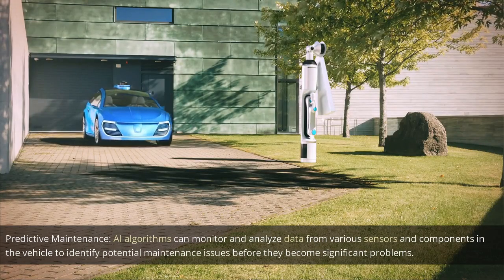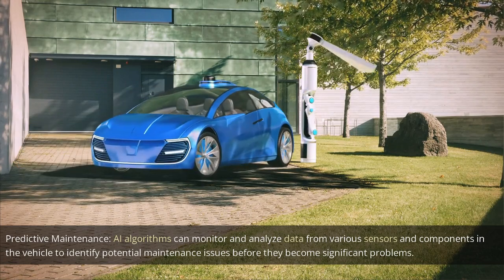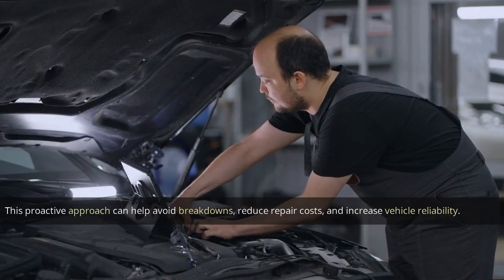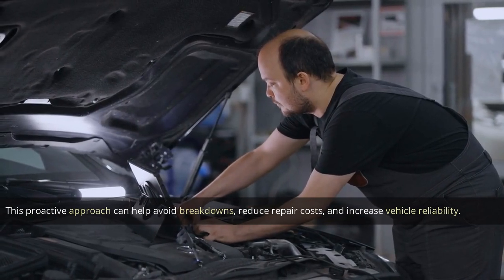Predictive maintenance. AI algorithms can monitor and analyze data from various sensors and components in the vehicle to identify potential maintenance issues before they become significant problems. This proactive approach can help avoid breakdowns, reduce repair costs, and increase vehicle reliability.